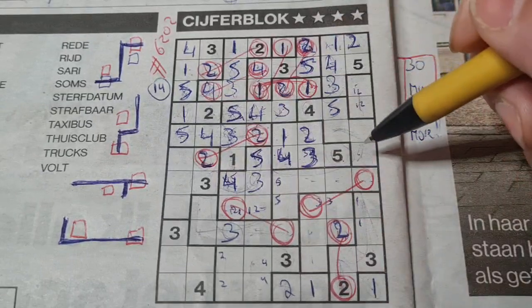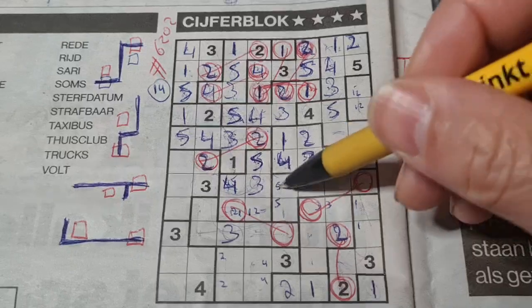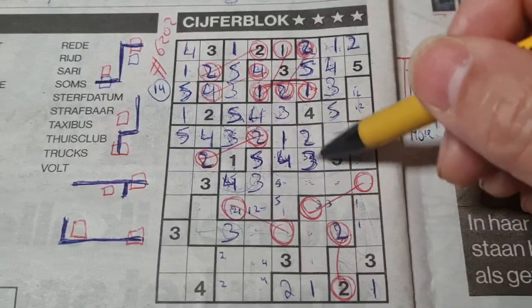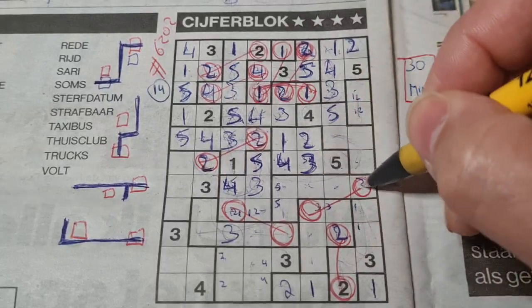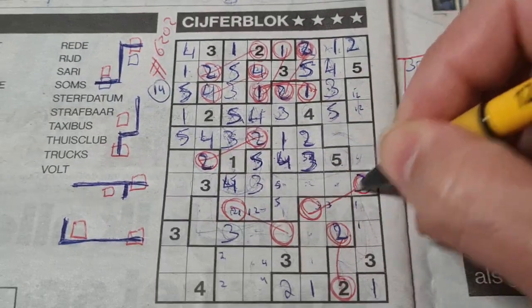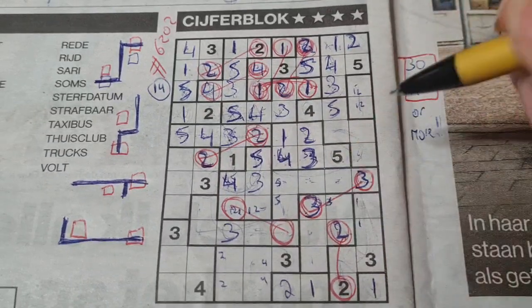Alright, okay, these two boxes can be 3. These 3 boxes surround the 3, can be 3. So one box left for the 3 in this L-shaped area should be there. And this box is connected with that box, should be also a 3, so here can't be 3 anymore, okay.